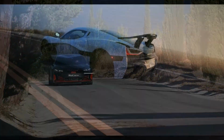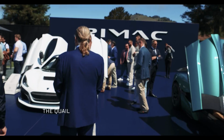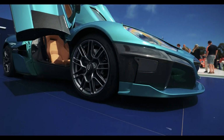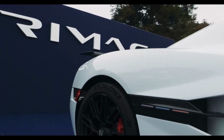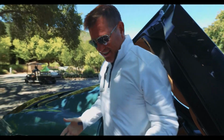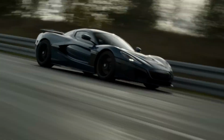Rimac Nevera. The second vehicle in the ranking is the Nevera from the Croatian electric vehicle manufacturer Rimac. It's both a supercar for the public to buy and a way to market Rimac's technology to potential partners. Porsche is a shareholder in Rimac, and the company already collaborates with Koenigsegg, Automobili Pininfarina, and Aston Martin. Rimac plans to build 150 examples of the Nevera, each likely to cost about $2.10 million. The features of the Nevera are extraordinary.